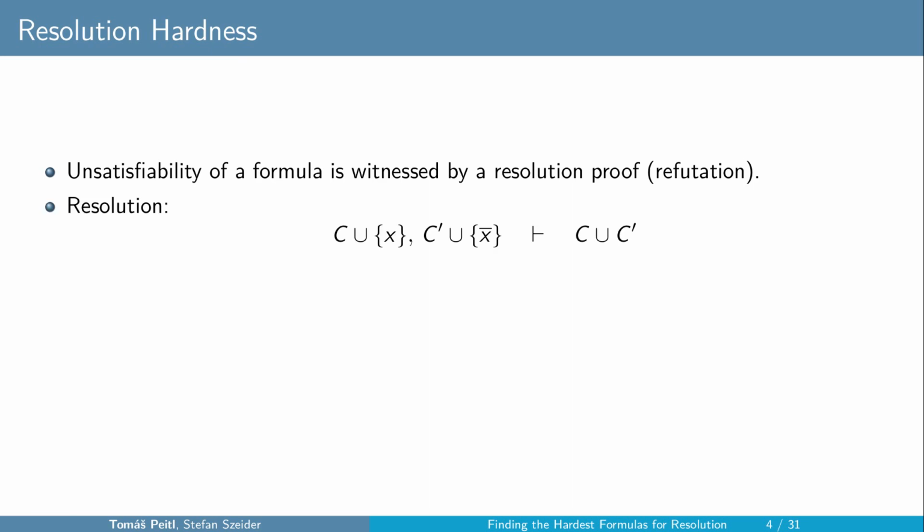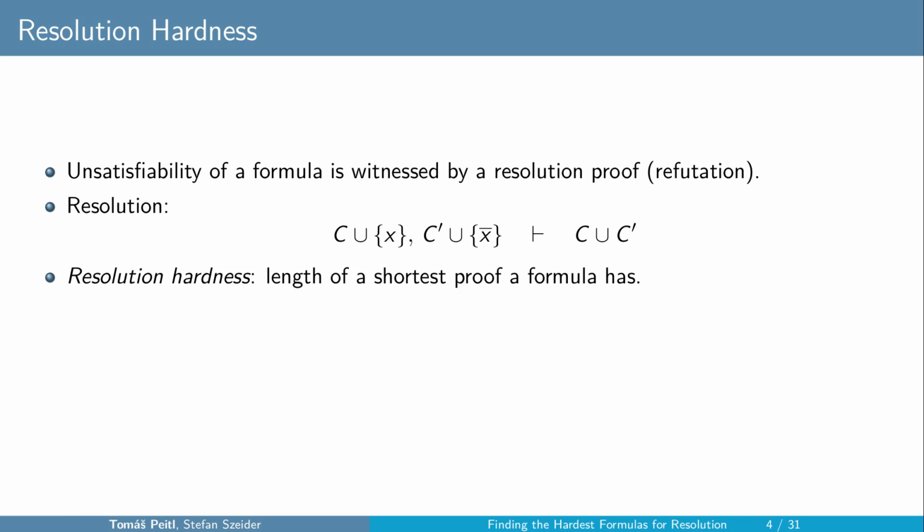If you're not familiar with resolution, it consists of one single resolution rule, which tells you that if two clauses clash on a variable, you can remove the variable and take the union of the rest of the clauses. And the resolution proof of a formula is simply a sequence of clauses that can be derived by resolution, such that the last clause is the empty clause. And the resolution hardness of a formula is simply the length of a shortest proof that a formula has.